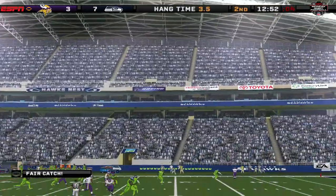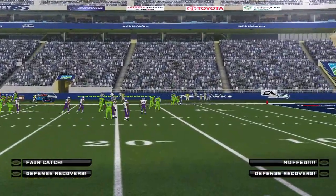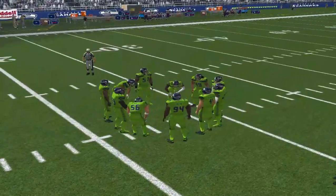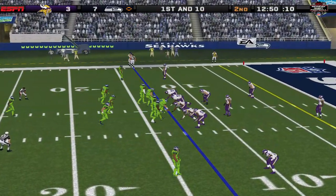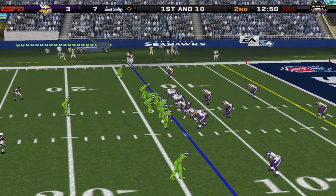Won't take a chance trying to return this one. The Seahawks scoop up the fumble. They give it right back to them after the fumble on the punt return. I'll tell you, when you're returning a punt, your number one priority is to hold on to the ball.